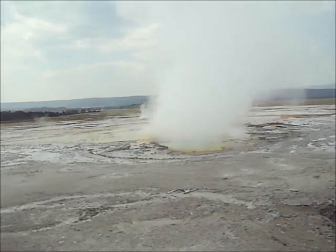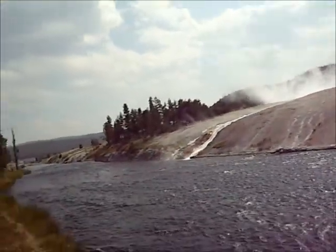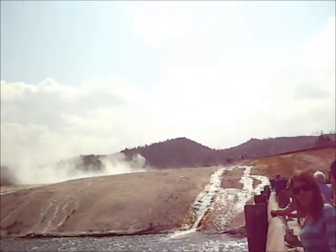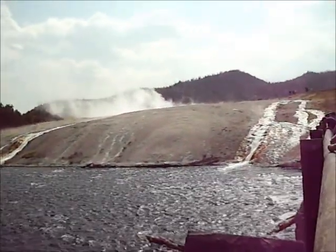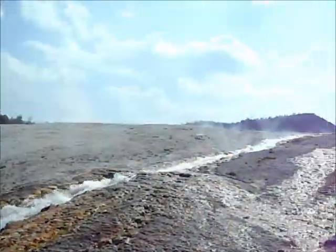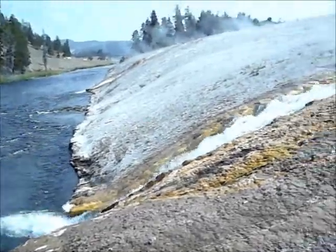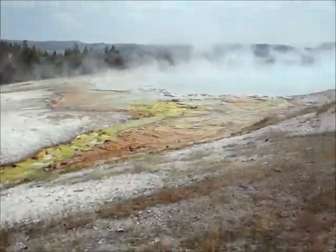Cool. Look at that. We're about to go up there, and Joe read it's the most spectacular geothermal feature in the park. I wonder what it is. That super hot water flows right into the river. Cool. And this is more of it. Wow, imagine how hot that water must be. Yeah, like a lobster. So this is more.